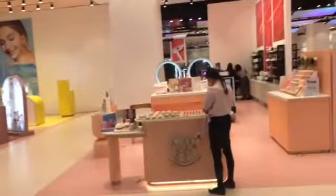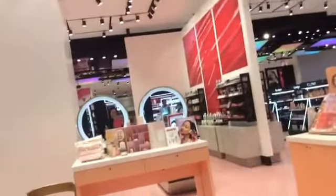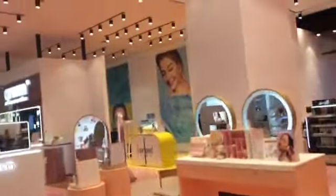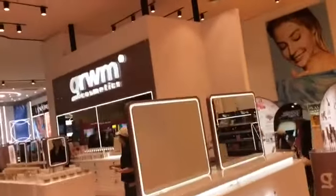And this is the Happy Skin line. The Happy Skin line in here. Okay, Happy Skin. And this is BLK. BLK and Super Group is here. There's NARS, Lancome, and of course, ang nangunguna favorite makeup brand ng lahat.